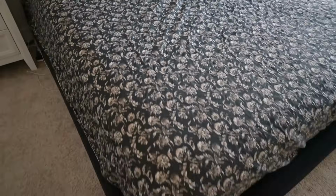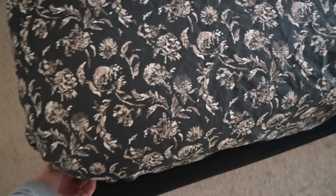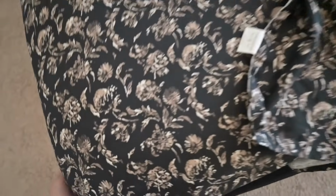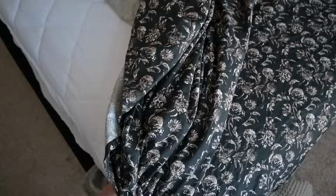I just wanted to see what the sheets would look like, and I think I like it. So I will take these off now, and they're all washed and clean, so I'll just put them on tomorrow when the 24 hours is up, because it does need to be a little bit expanded more.